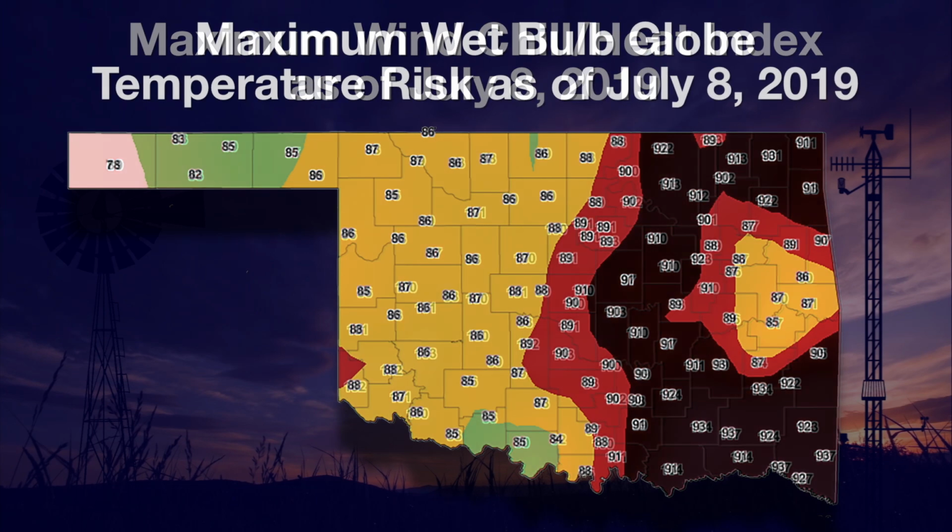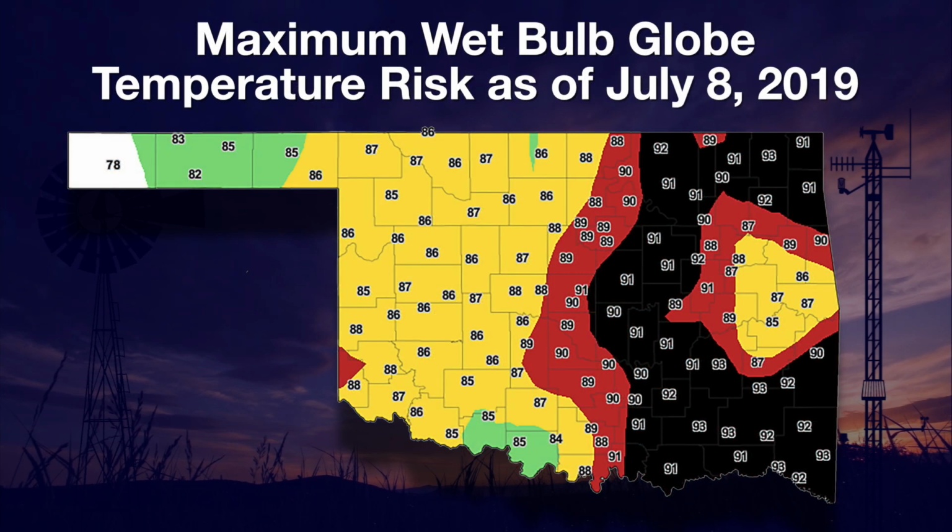There is another method of looking at felt temperatures called the wet bulb globe temperature risk. It is similar to the heat index, but it also takes into account the impacts of sunlight intensity and winds on humans. It is considered by many to be the best method of determining heat stress. On Monday, most of eastern Oklahoma was in the highest risk category indicated by black on this map.